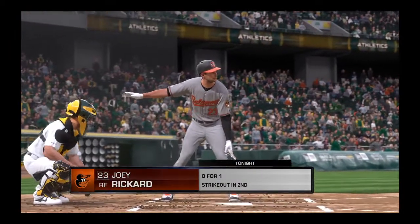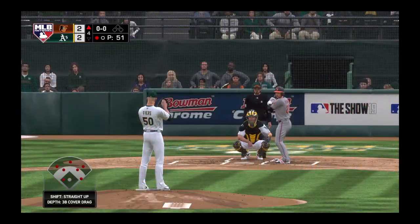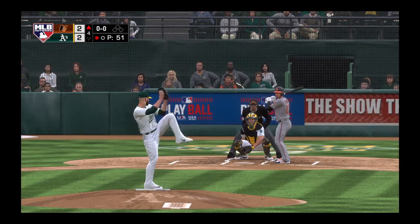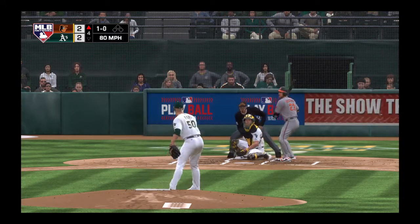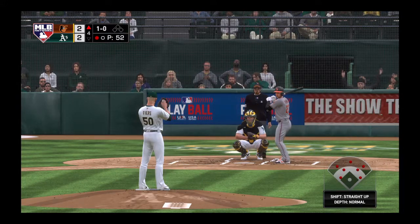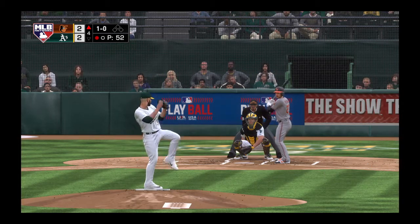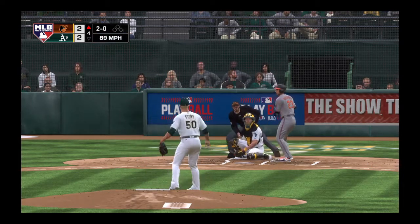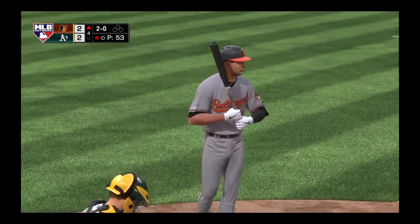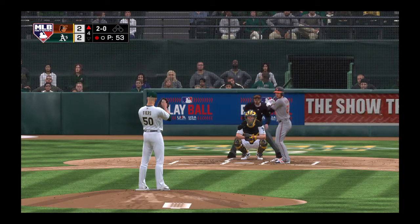Now 1 out in the Orioles' 4th, and that'll bring in Joey Rickard. Ready to deliver. Here's the first pitch. Ball 1 as he lays off below the zone. And a fastball that's about off the radar screen there. It's 2-0. 2 runs, 5 hits, and no errors for the Orioles so far.